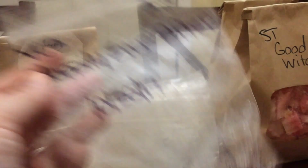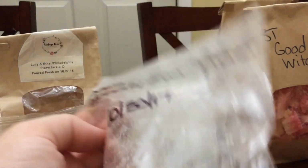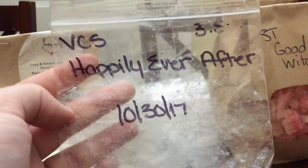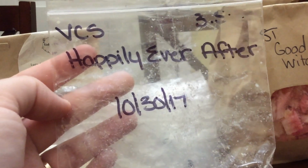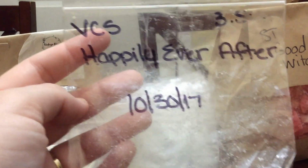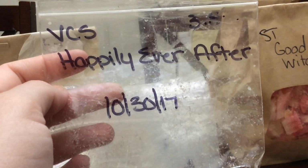And the last thing in my box is Happily Ever After, and this is the other one that went with Father of the Bride when I was doing my anniversary melts. This is so, so good. They kind of played on each other. They both have wedding cake, and I think they both have either lemon or strawberry. I don't have the scent notes on this. I just know that they're both really good.